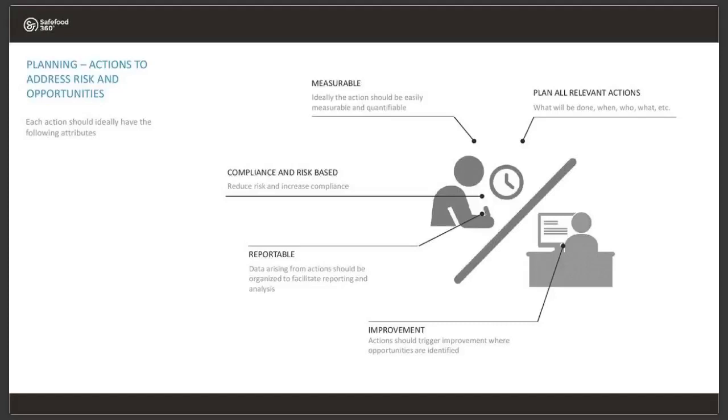So you might need to spell out the times, the schedules, the resources that are needed to effectively implement that. Ideally, all the actions should be measurable in some shape or form. It won't always be the case, but usually it should be. So you should be able to get some sort of quantifiable measure from this particular action in your system. You need to determine whether or not the action is compliance and or risk-based. That's important.